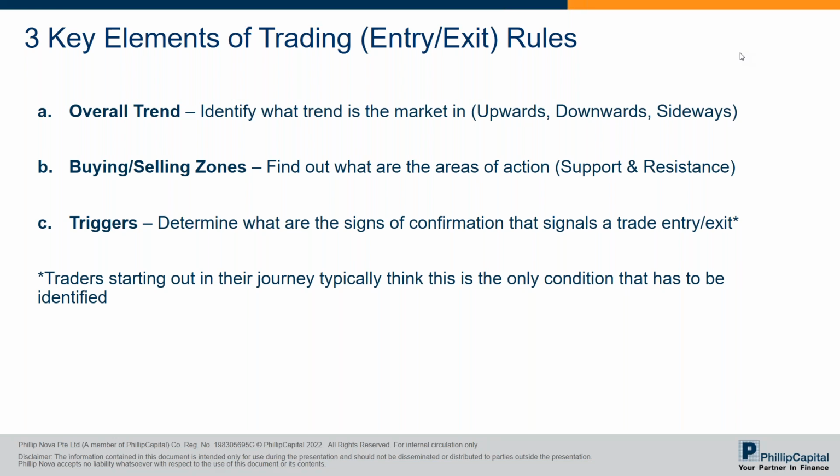Secondly, what are some buying and selling zones, or some of you may call it support and resistance? And last but not least, what are some triggers that you need to see to determine confirmation for your trade entry or your trade exit?